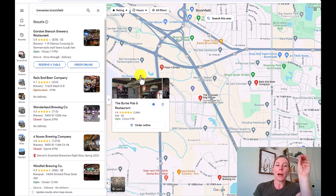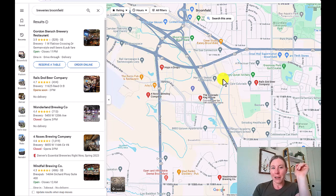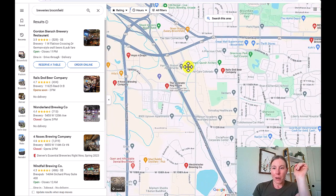The Burns Pub and Restaurant, if you are looking for English, Irish, Scottish food, the Burns Pub is the place to go in Broomfield. And once again, that is by the airport, so you might see some planes flying around, but that is a great option.